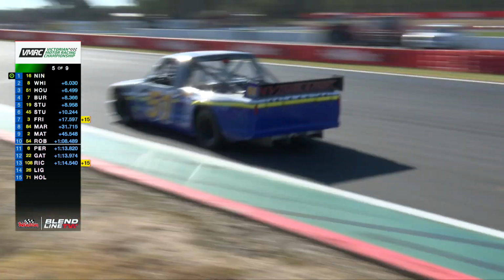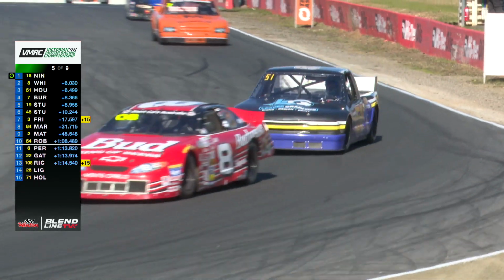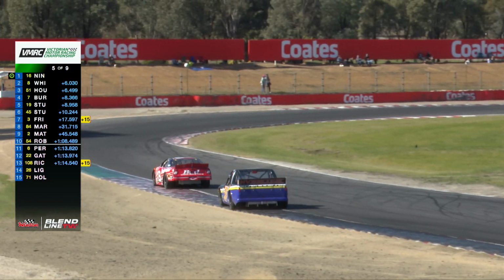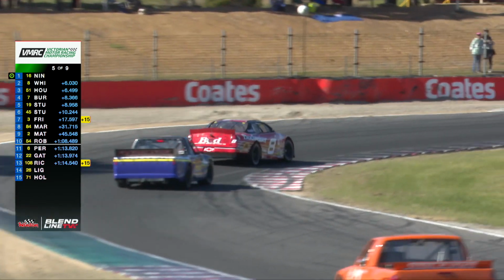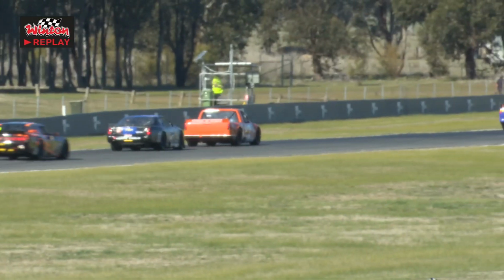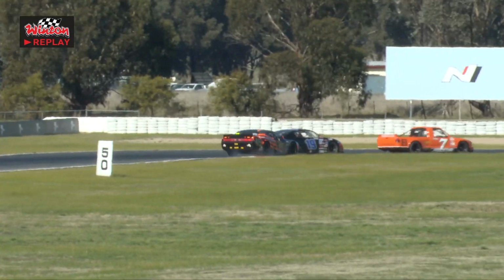Speaking of racing for sheep stations, here comes Hourigan. He's got a run on Richard White, having a look up the inside. But Richard White's driving a very defensive line there. We rode on board with him earlier today, so if you do want to scrub back through the YouTube or Facebook stream on Blendline TV to find out more information. If we've got a replay here, the number 45 up the inside.